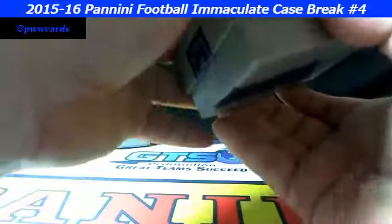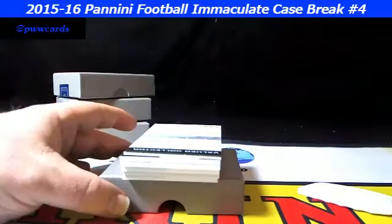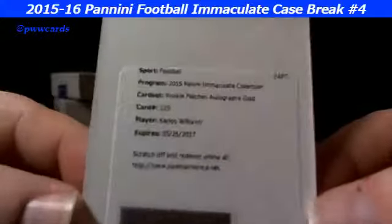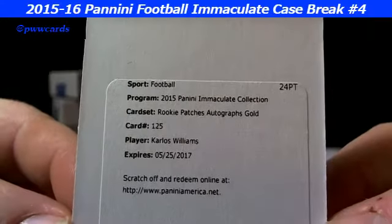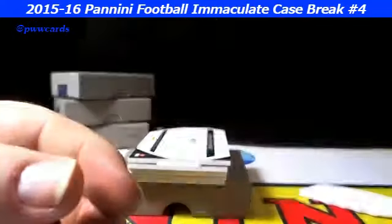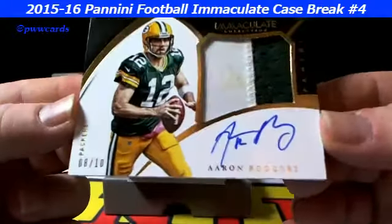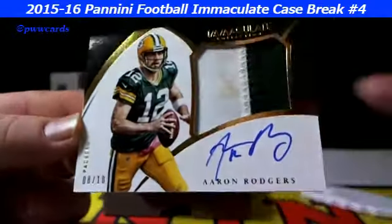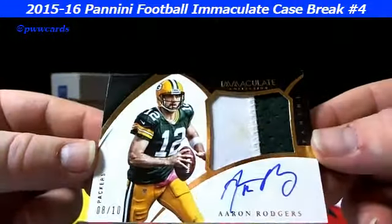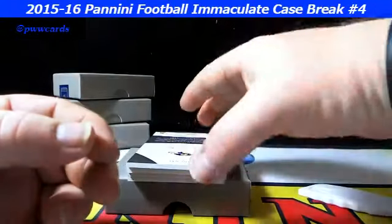Backside wall ride. Next up, Carlos Williams, RPA Gold. RPA Gold on the Carlos Williams. Next up, Aaron Rodgers, 8 of 10 on the Green Bay Packers. Got some field dirt on there. Nice looking game used patch for the Aaron Rodgers, 8 of 10. Congratulations to the Packers on that.